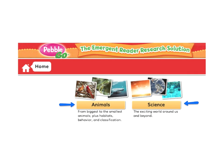Some of you are probably familiar with PebbleGo. Most public libraries have a subscription, and quite often you are prompted to enter your library card number, and it's okay. I think most of you have a library card, so if you are using it with the whole class, that's fine. But as I said, sometimes you just send the students to do research, and that is tricky because students have to be able to, let's say in grade 2, read books, and they are at different reading levels.